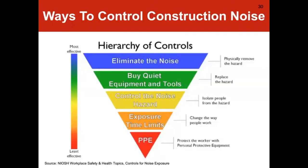So far, we've discussed the risk, sources, and how to measure noise. Now we're going to shift to ways to control construction noise. This slide shows the hierarchy of controls specific to noise. The most effective option is to eliminate the noise altogether. This may seem challenging in construction, but research on quieter equipment is moving the industry in that direction.